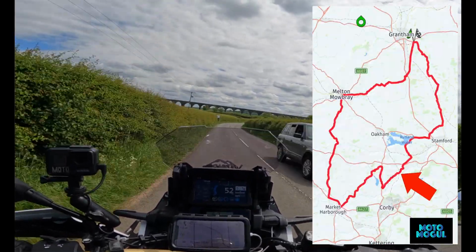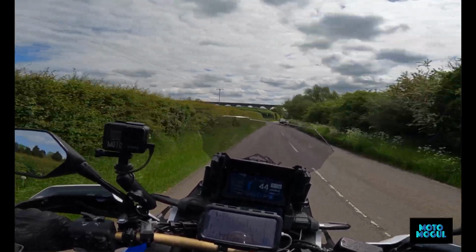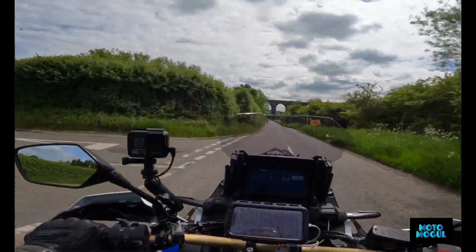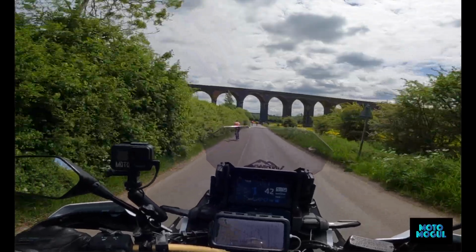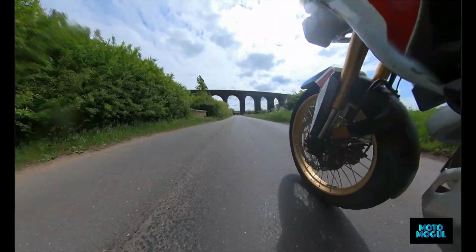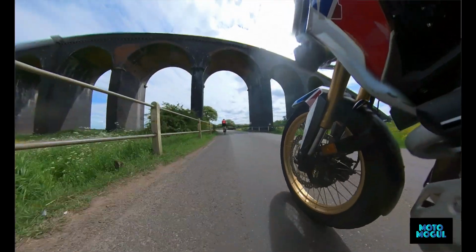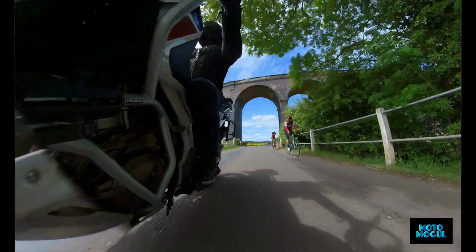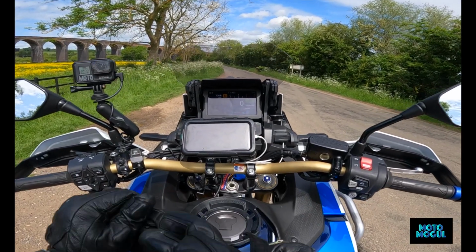There it is, look at that. Some call it, I think they call it Morcott Viaduct. I think its actual name is the Welland Viaduct. Who cares? It's a viaduct. A big viaduct. Big. Good. Let's get a photo.